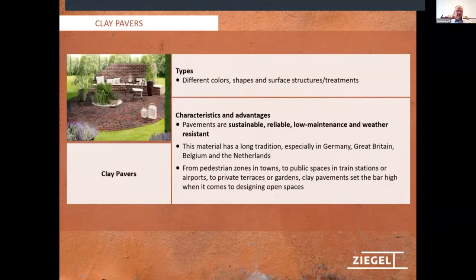And then last but not least, clay pavers, with an aesthetical purpose to design your garden, your private area, for terraces, for walls in your garden, etc. And again, they come in different colors, shapes, and surface structures. They are also used in public areas, for example, in pedestrian zones in towns, and for example, in England, even used for road building.